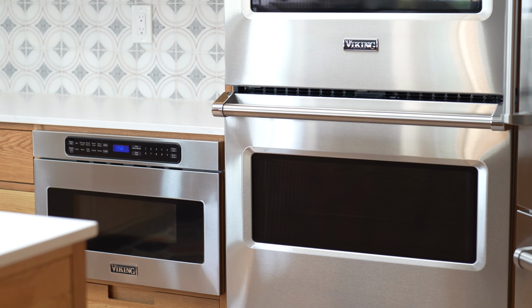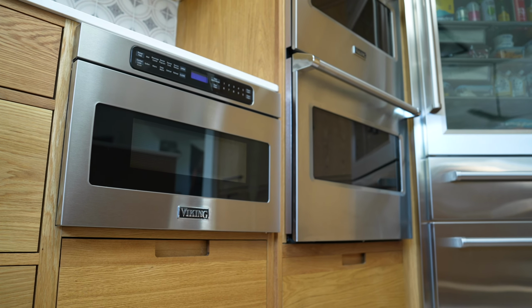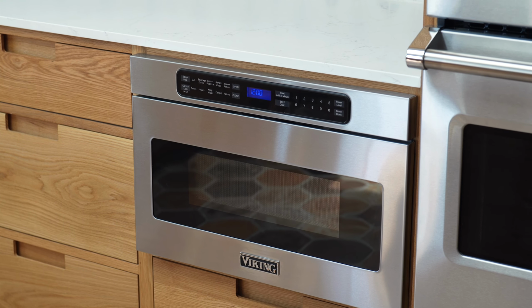What I enjoy most about my Viking microwave drawer is the space-saving aspect of it. I think it's so cool because for years I've always had a microwave that sits up on the counter, and that's a lot of counter space. So to have it underneath the counter, first of all, it just looks really cool, but it also works phenomenally and doesn't take up valuable counter space.